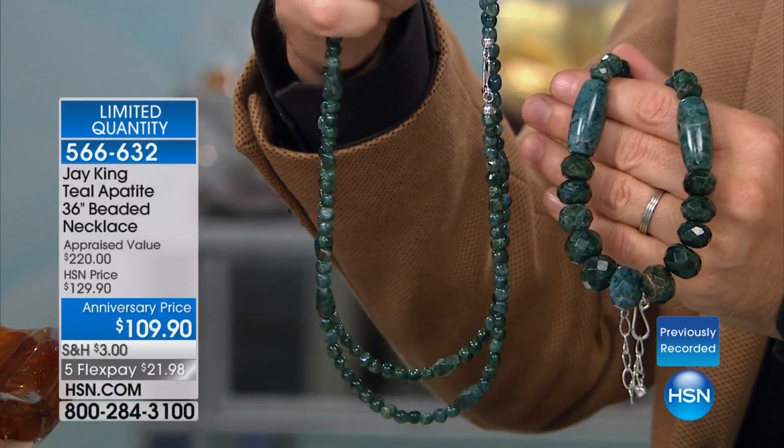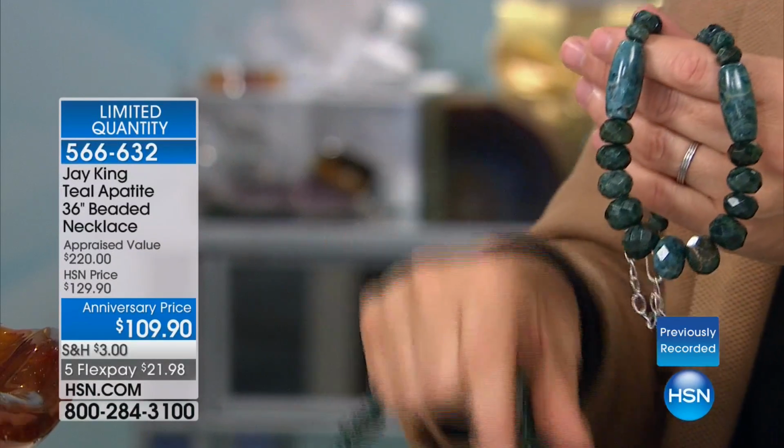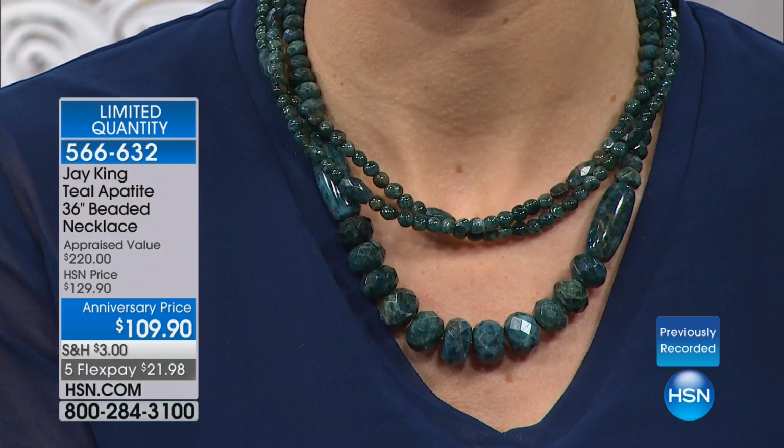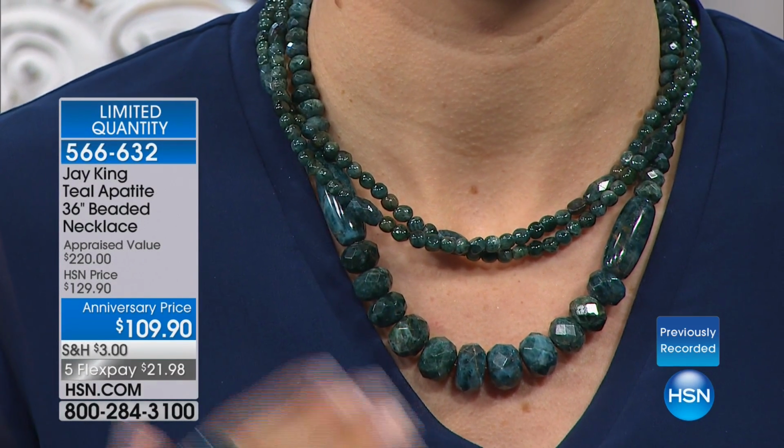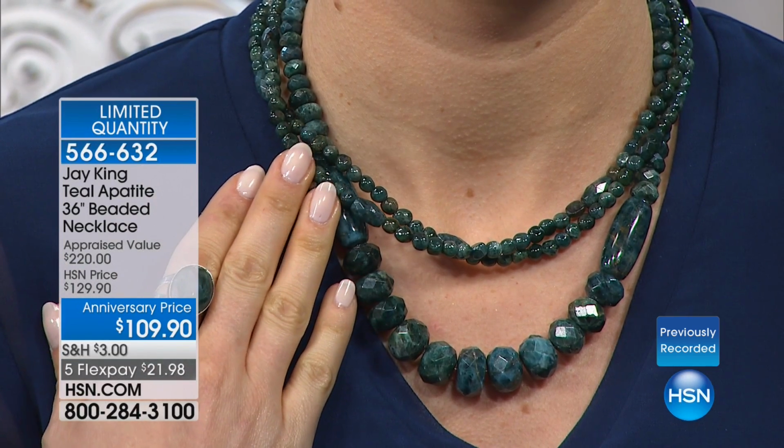This was all the big material, the big crystals, the big rough, okay? And also when I was showing you the big rough, it's not all like that, okay? It's not all huge pieces like this, the golf ball size pieces. It's all the natural rough. But here again, there's a limited quantity of these 36-inch necklaces.